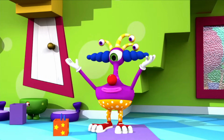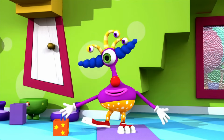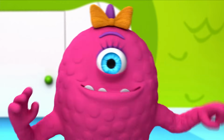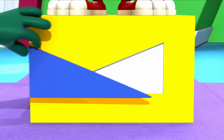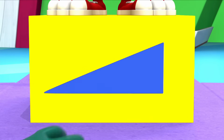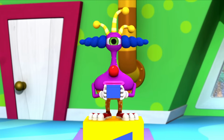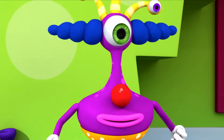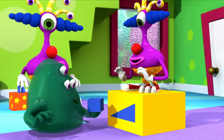Flip the triangle piece over just like me! Great flipping, Joke Monster! Come on, Squad! Let's flip the triangle piece over and see if it fits into the cutout! Yeah! We did it! The Joke Monster machine is moving! Oh, goody! Now get ready for some Joke Monster machine mayhem! Thank you very much!